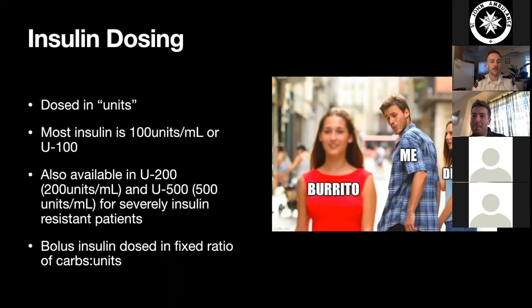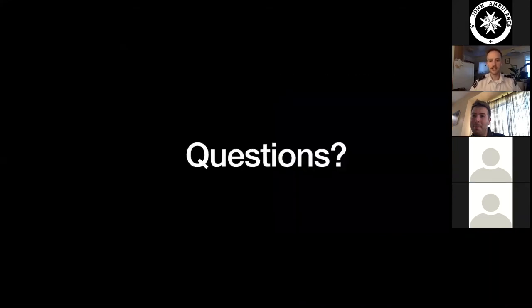It can depend on how hydrated you are. It can depend on all these different things. So these ratios are a general guideline, but you can have your ratio absolutely nailed, and one day it'll just stop working for you. I know this hasn't been a particularly visual demonstration, so I put a meme in there for you guys to look at. Any questions about insulin?